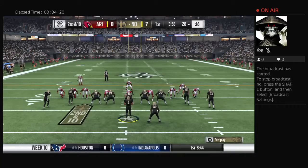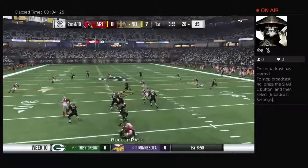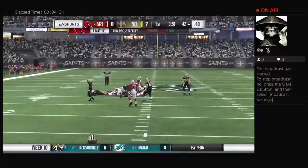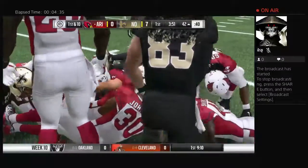Let's go! Spread 38! And second and 10, he'll look to throw again. Underneath to Davis. Davis fighting. He loses the football. And they will set up shop in enemy territory at the 42-yard line.